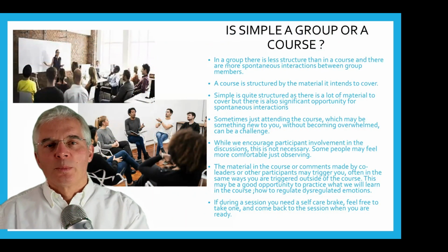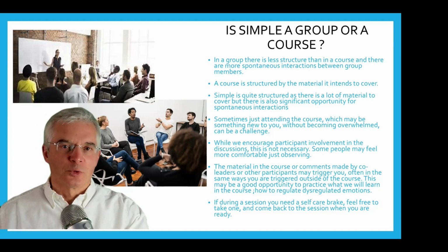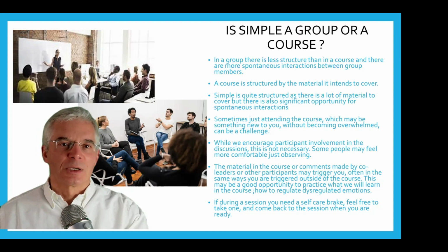Is Simple a group or a course? In a group, there is less structure than in a course, and there are more spontaneous interactions between group members. A course is structured by material it intends to cover. Simple is quite structured as there is a lot of material to cover, but there is also significant opportunity for spontaneous interactions.